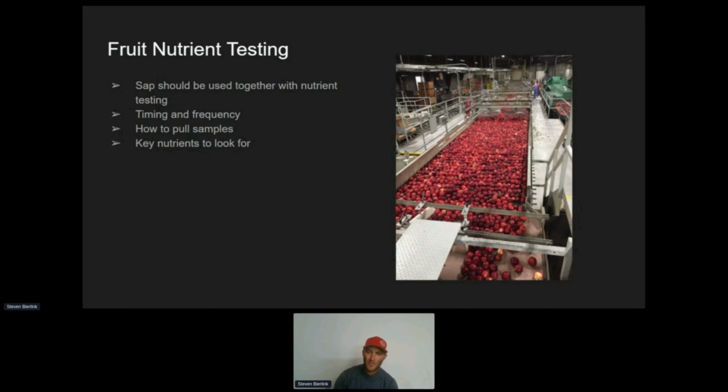It's important to make sure you can digest the information you're getting. So you could take a test for sap or fruit analysis every day, but that's such an abundance of information, you may not be able to process it. So it's really important to make sure that you don't overwhelm yourself with information, because if you can't crunch the numbers and if you can't really look at the data and figure out what's happening, you're not really doing yourself any favors. You can have all the information in the world, but if you don't know how to digest it, it's useless.